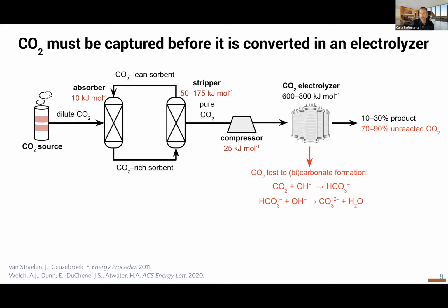All right, now we've got these challenges where we've got these low CO2 utilization rates. And so you actually have a lot of that CO2 that you've just invested a lot of time in capturing, liberating it from the sorbent, and compressing it. Now, a lot of that CO2 actually just passes right through your CO2 electrolyzer without going through a reaction.